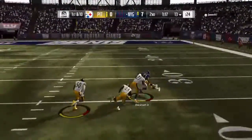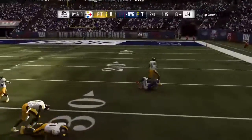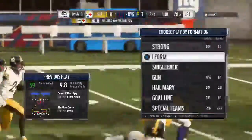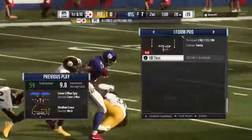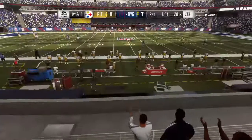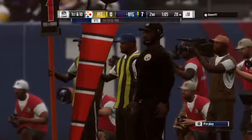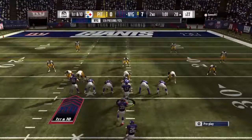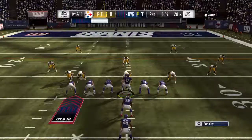He's got him in, complete. And he takes it all the way down to the 28-yard line. It's a big-time play there for the G-men. 59 yards. So that changes things in a big way. Now from all the way down inside the 30, here's 1st and 10.